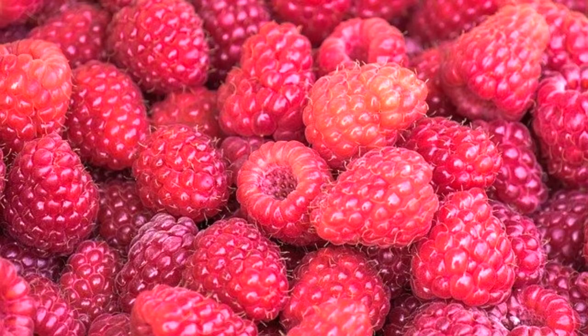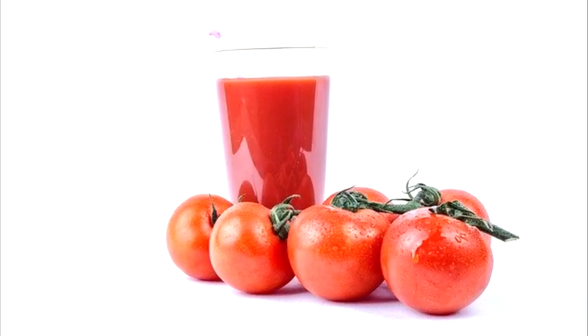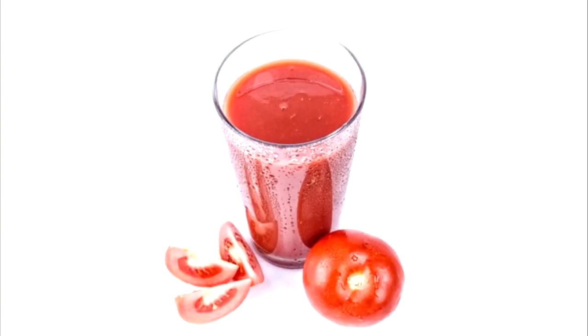Number 5. Tomato smoothie. There is no rebuttal when it comes to the health properties of tomatoes. Packed with vitamin A, C, and K, tomatoes may promote healthy skin, improve regulation of blood sugar, fight cancer, and improve vision.